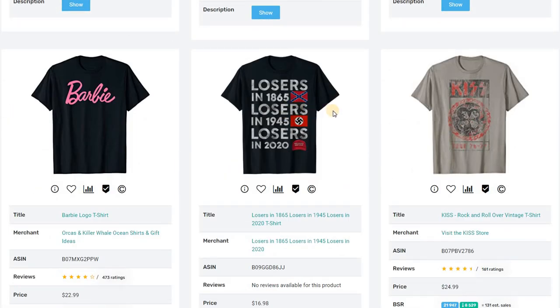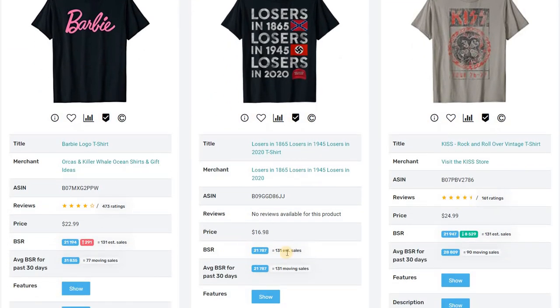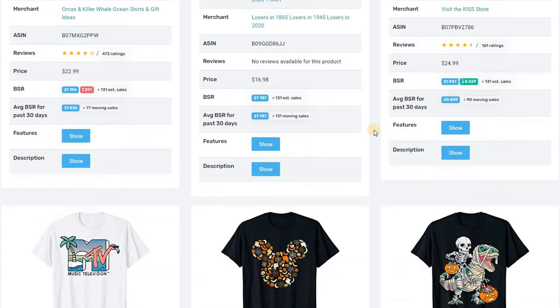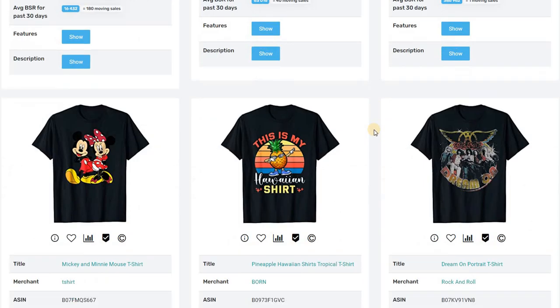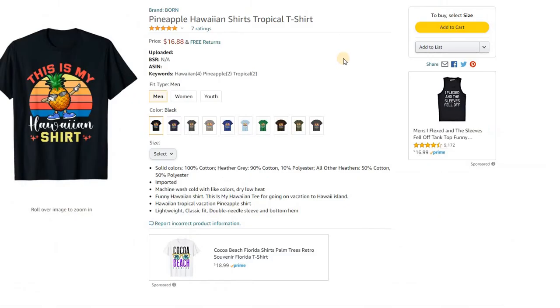I actually wanted to look this one up. I wasn't sure if any Nazi symbols are allowed, and this product was actually taken down. Look, it was getting 130 plus sales, but with something like this, I don't think it was going to fly, and it didn't. There's more Halloween stuff, but this is the one that I wanted to look at. This is my Hawaiian shirt, and here it is.